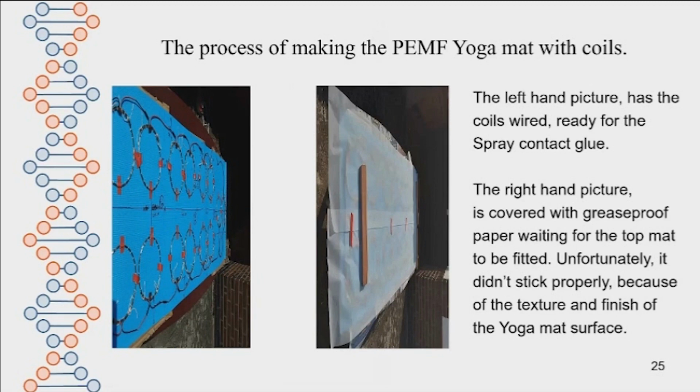Unfortunately, it didn't stick properly because of the texture and the finish of the yoga mat surface. It was wobbly and it was smooth. The idea of a yoga mat is so you can wipe them clean afterwards, and the glue for some reason didn't stick no matter whatever you did.